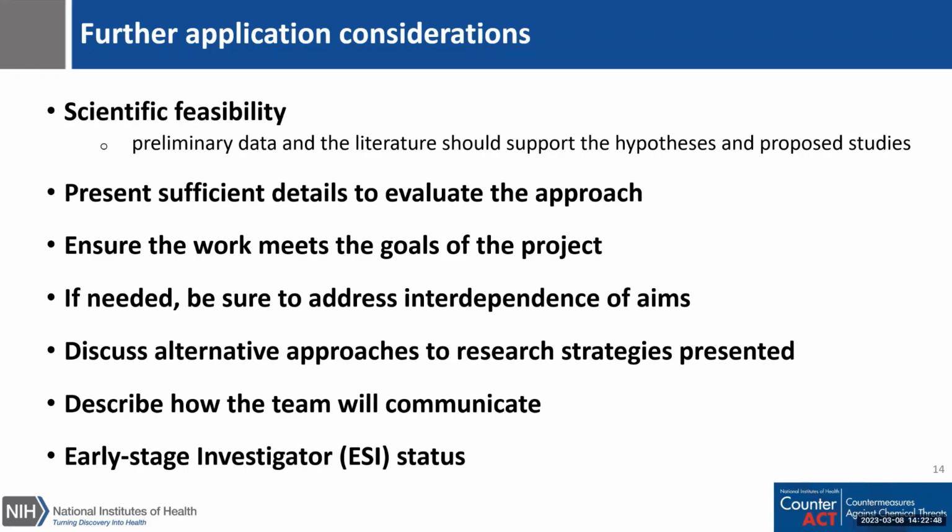And if needed, be sure to address interdependence of aims. And that's usually a bigger problem for translational research, but if you have that here too, just make sure you talk about it a little bit. Part of that can be just discussing alternative approaches to your research strategies that are presented. If this is an MPI application, make sure you describe, especially then, how the team will communicate.